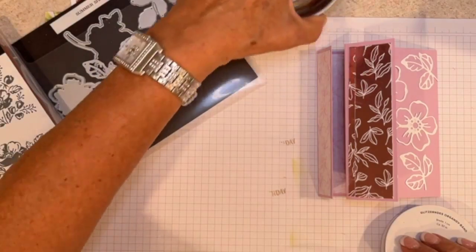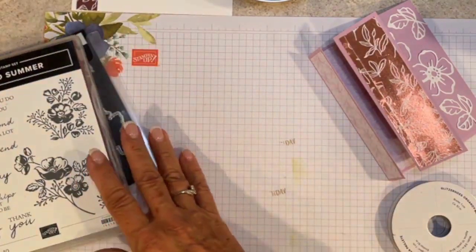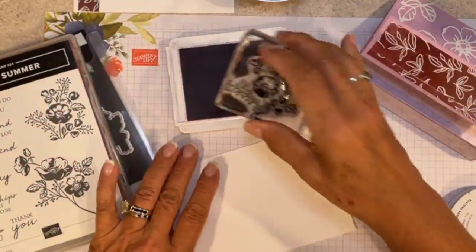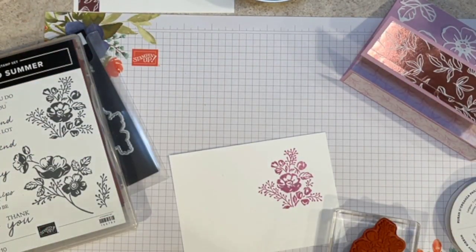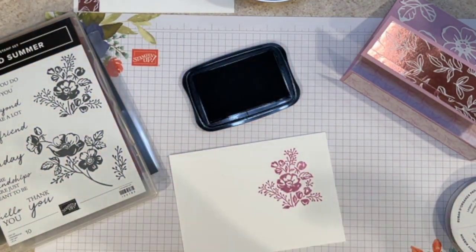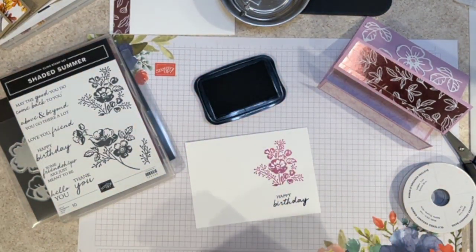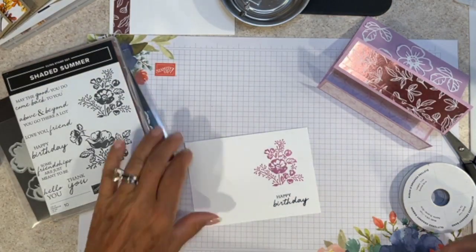And then to finish this one off, I used this stamp right here on a piece of thick with the fresh freesia, and I'm just going to stamp it down. And then with the Memento Black ink, the font in this stamp set is gorgeous. I took the happy birthday and I just stamped that right down here. Okay? Until I'm in a hurry, I'm getting ink all over.